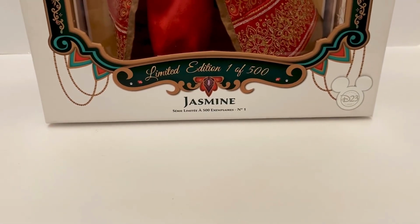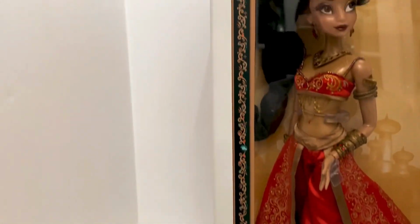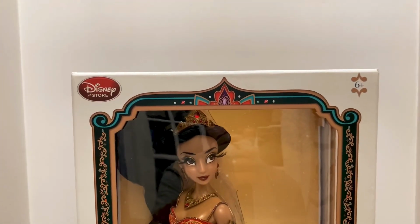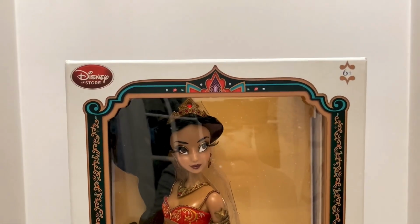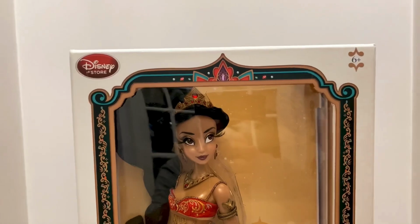It does say limited edition 1 of 500, so a very, very low LE, and then Jasmine. And again, this was only available at D23 in 2015, nowhere else. So this is what I guess I would consider a US exclusive, since these are only released at the D23 in Anaheim. So there is the front of the box.